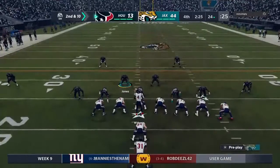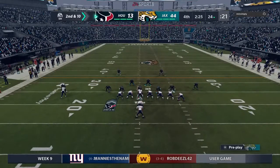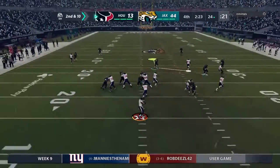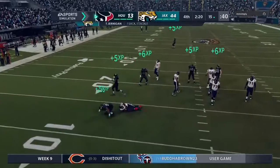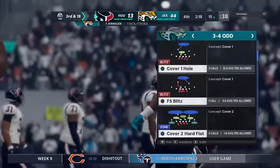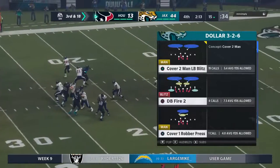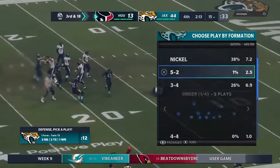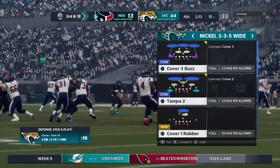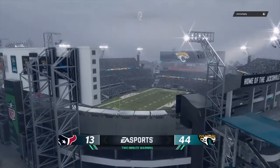From the 24, they'll go again on 2nd and 10. Throwing again, Watson. And the Jags get to him as down he goes. Timmy Jernigan with a sack. We've been around this league for a while, and many coaches never pull their starting quarterback, almost no matter the situation. In this case, though, I think he's got to make a decision. He's taking a pretty good beating out there. Yeah, with the deficit, maybe not wanting to risk an injury.